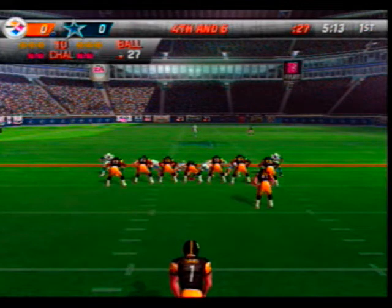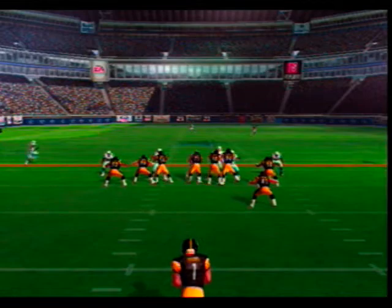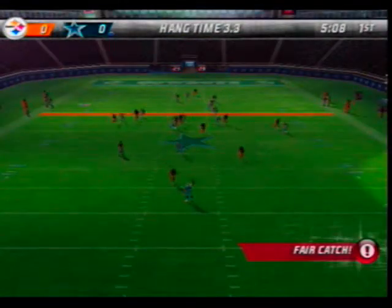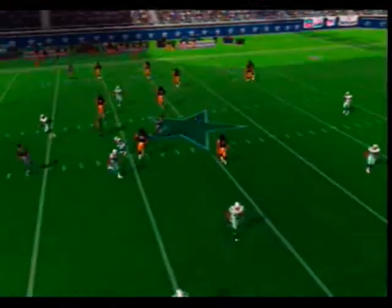Hughes comes into the game for the punt. Stringer sets up to run back the punt. He's waving for the fair catch. Fair catch made at the 32-yard line.